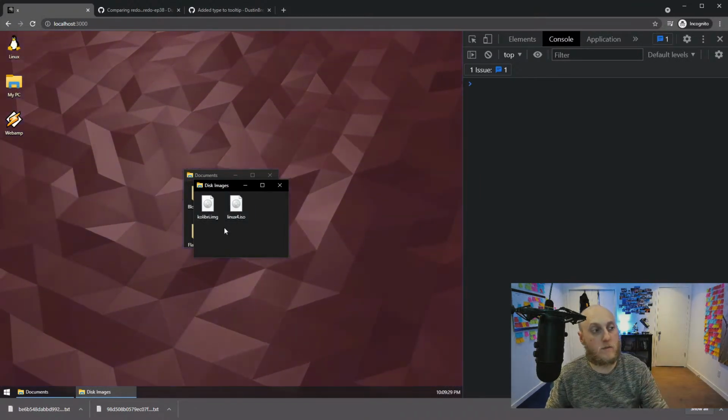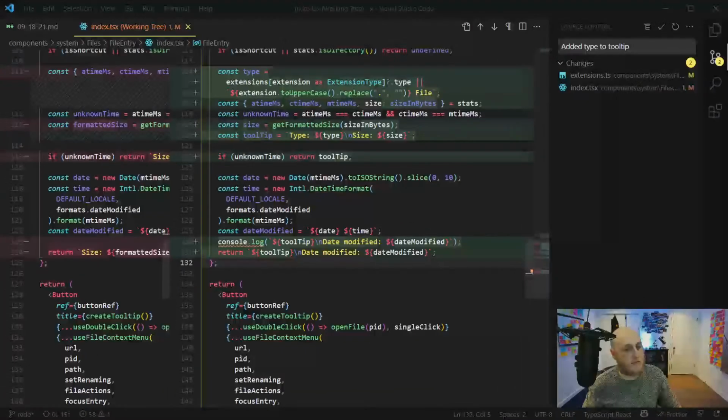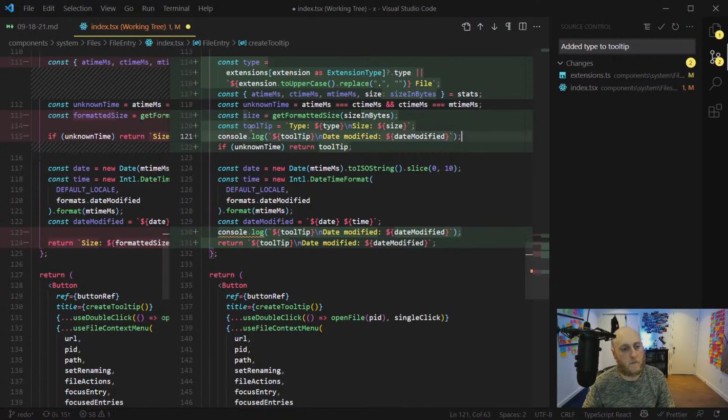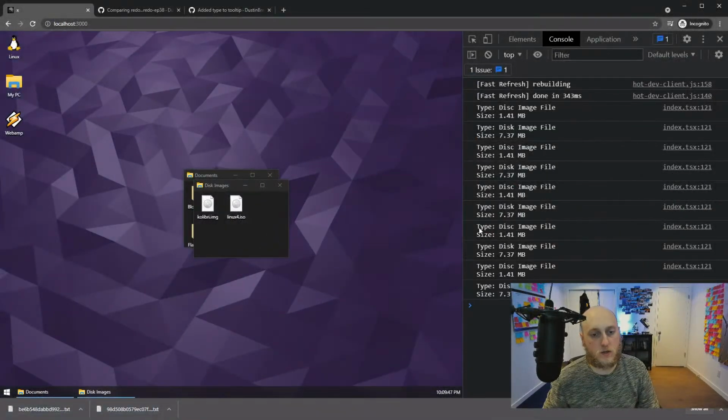Oh, okay, right. This is what I was telling you about the date. It's not showing date modified, because these files are all from the read-only file system. It's not getting to this step. It's only getting to this step right now. I'll show an example of that as well, where we just print the tooltip. Here we go. So those look like that.